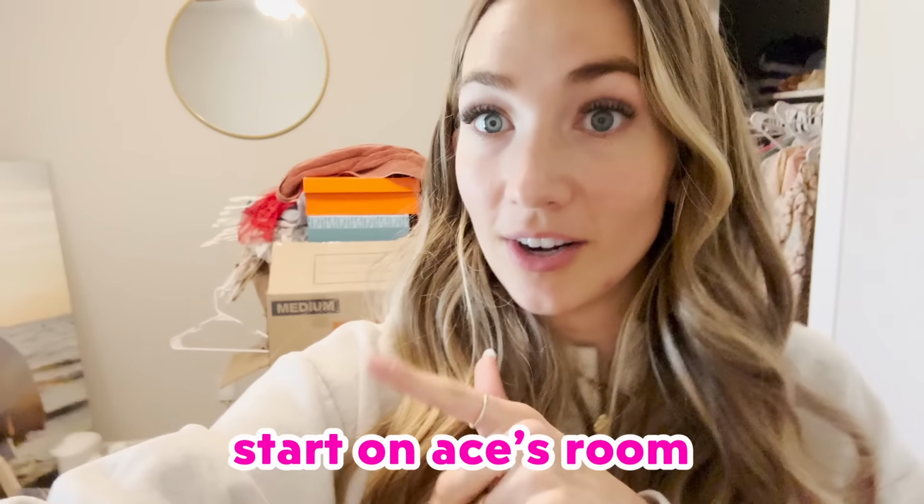Like all of my clothes are stuffed in here just because the closet's not done yet, but it's so close. So I'm so excited to get all of this stuff put away in our closet, and then start on Ace's room too, which is gonna be great.